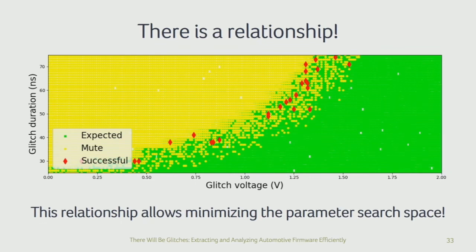So in order to increase the success rate, which is important because we need a lot of glitches in order to get 4 megabytes of internal memory out, we can focus on the parameter space where these red dots appear. And this increases the success rate, and it also allows us to actually do this here live on stage. If you could not increase the success rate, it would not be possible.